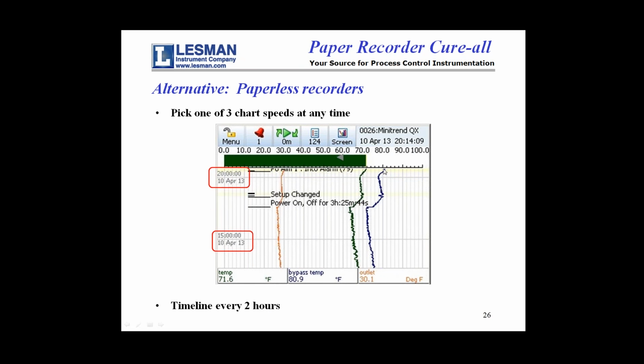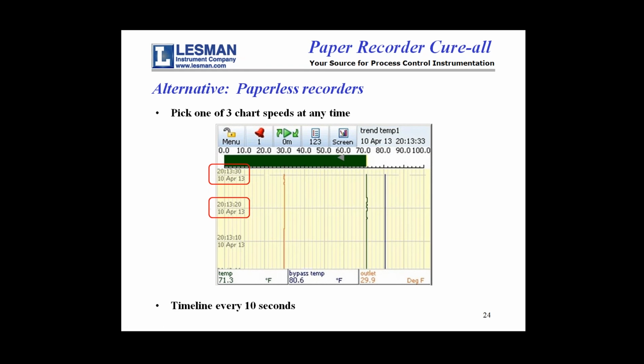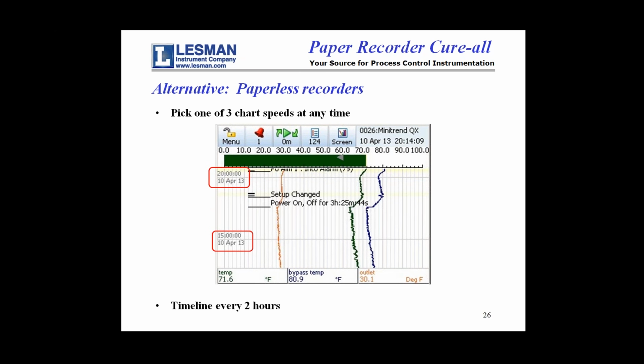Here we have very compressed data. You can see the trend changes over here. And there you have the data stretched out in a much more drawn out fashion. And here we've got almost straight line data. It's the same data, it's just you're looking at it on different timelines. You can't do this with paper recorders because you've only got the ink pen on the paper showing you what the data was in real time as it occurred. There's no way to go back and reconfigure it like this.